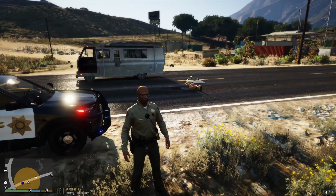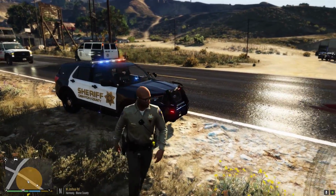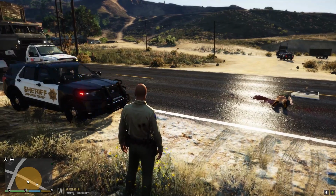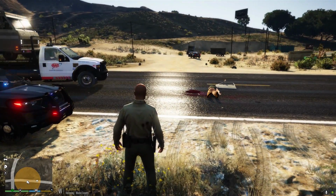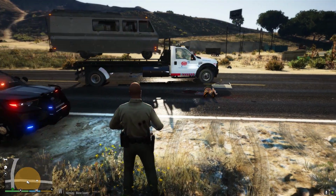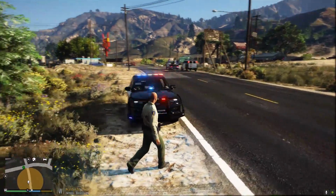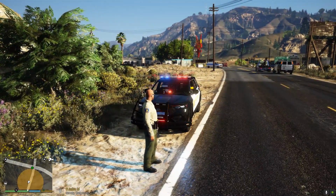Let's go ahead and let the flatbed take it. Now we're going to go ahead and just wait for the coroner. Tow truck is gonna hit the body as well. Watch. Oh no, he was actually smart about it. Unlike the other imbeciles. All right, coroner's around the corner.